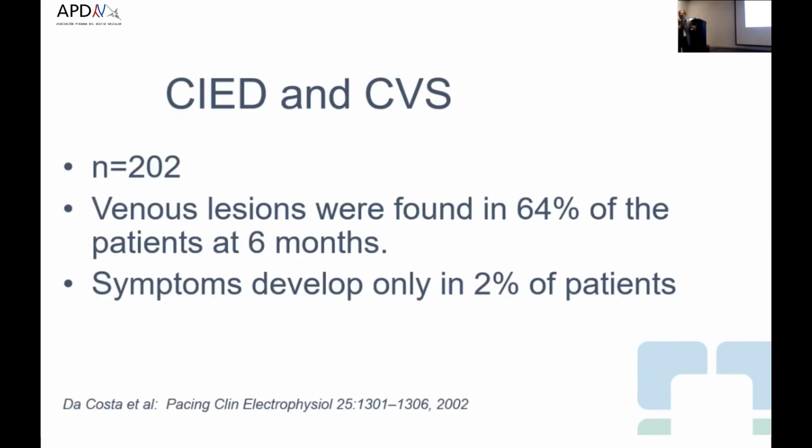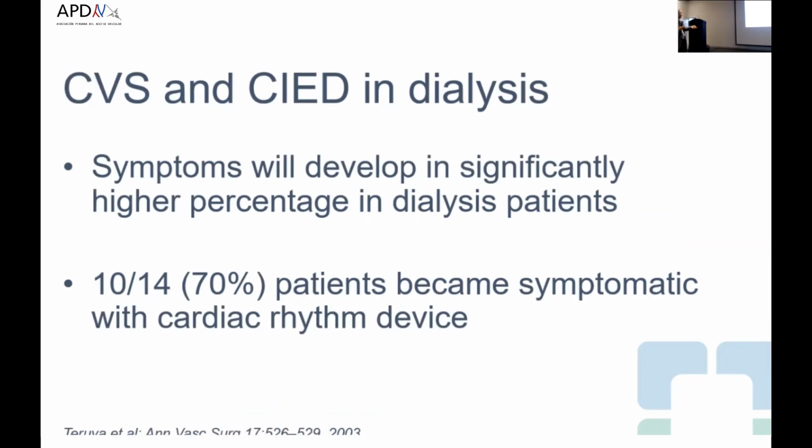Once they travel through the transvenous route, there is enough crowding in the SVC and the brachiocephalic veins that they lead to stenosis. In patients who are not on dialysis or do not have an access, they do not manifest clinically, but they still have a fair number of stenoses. In a select population where they looked specifically for stenosis, 64% of the patients did have stenosis, though only 2% were clinically symptomatic. On the other hand, in the dialysis patient, as soon as they get an access on the same ipsilateral side, almost 70% of the patients become symptomatic.